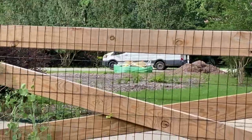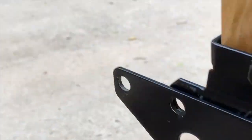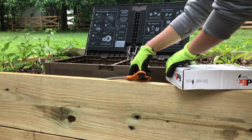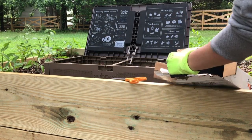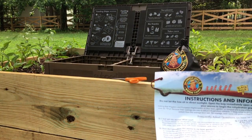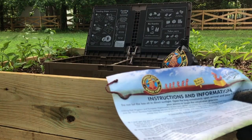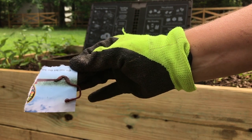Okay, after much waiting and anticipation, it's 5 o'clock in the afternoon and the worms have finally come. I just saw the FedEx truck pull up, so let's go get them. Looks like there was one casualty so far. This poor little guy. I'm gonna put him in the bin just in case he's sleepy. It says they're dehydrated.